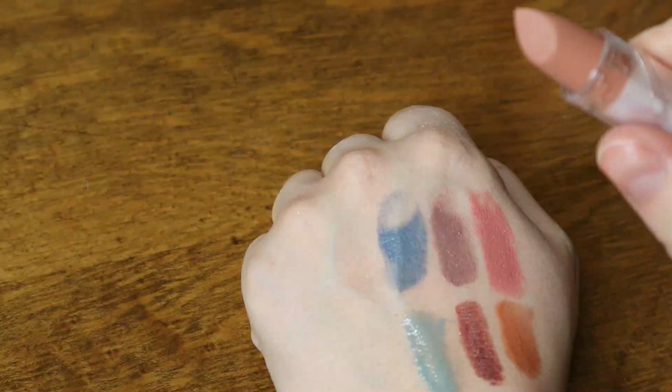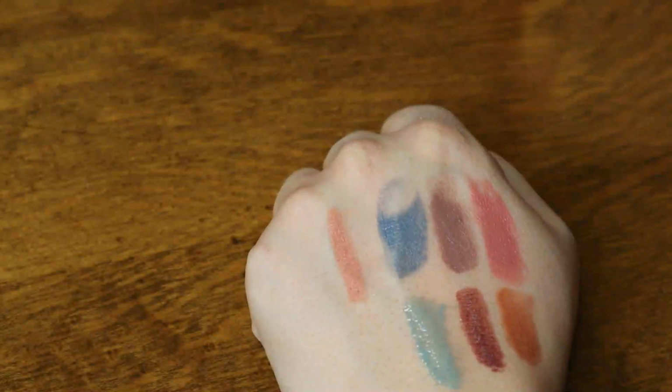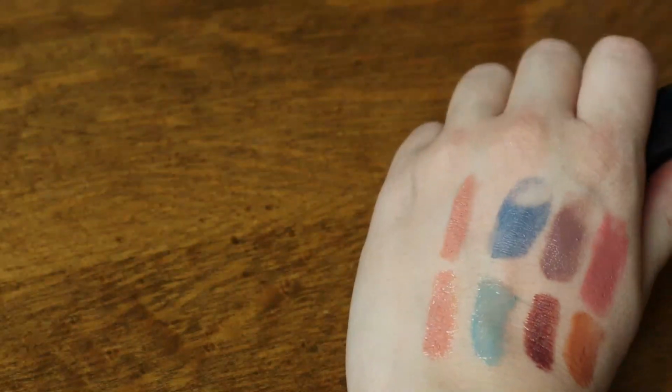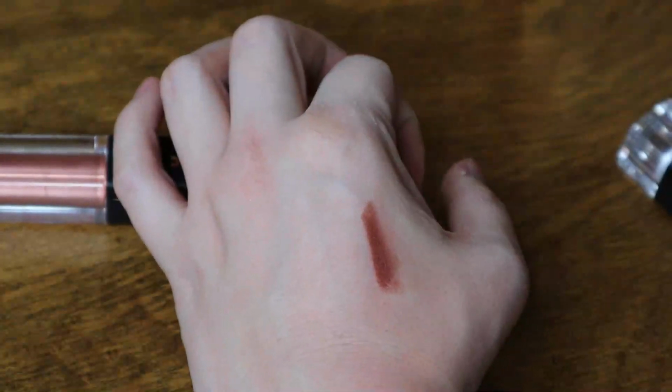This one is my favorite one that came out in that collection. It's kind of like a peachy sort of color, but it's so beautiful, and the lip gloss is just gorgeous. Super, super light, pretty color. This one is in Baci. Really, really nice.